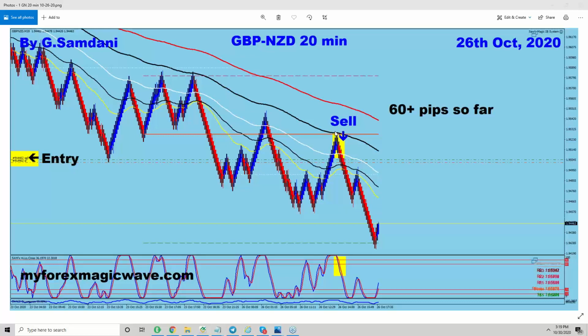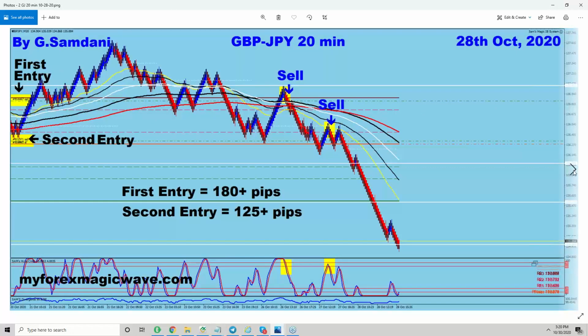The SL is put here at the top, which is always 25 pip. So this is the setup with the 25 pip SL, and that's what the system is. This is according to the exact entry system, right? So, my Magic IB system. Here, Pound Kiwi 20, only one trade on Monday.